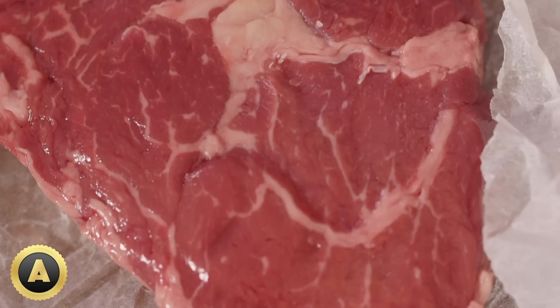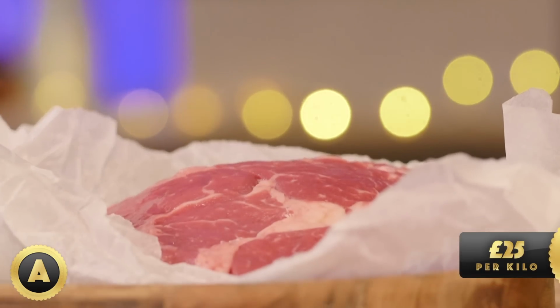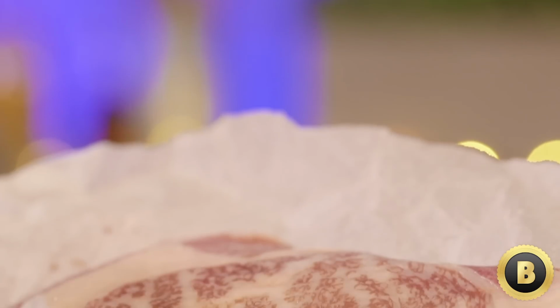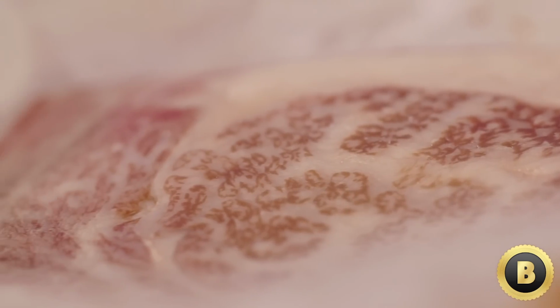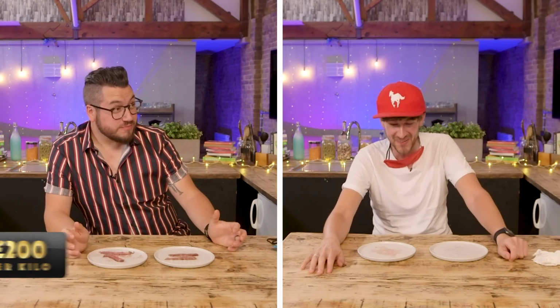A, British ribeye, grass and forage fed, pretty high end on a supermarket range. £25 per kilo. If you're looking at a 200 gram steak, you're looking at about a £5. B is black cattle from Japan. It is Wagyu, grade A5, shipped to the UK and cut here and frozen. This is £200 a kilo, which means your 200 gram steak is getting about 40 quid at cost. I mean, it absolutely tastes phenomenal. It's not comparable to an everyday steak.